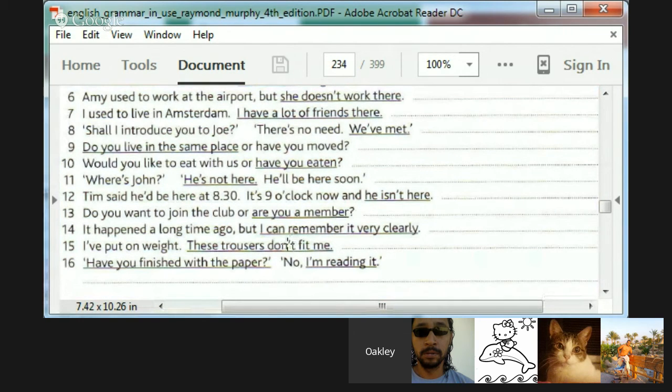Again, you can sometimes move that adverb around. So, but I still can remember it very clearly. Okay. But still I can remember it very clearly, but I can remember it very clearly still. You can move that around to 4 different positions, and it's okay in this situation. But you should remember after can, you use an adverb. I can already smell it. Okay, you should put the adverbs after can, and then you will never be wrong. If you just remember it that way, you can stay out of trouble.